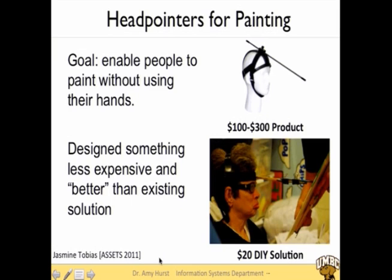So the instructor decided to create something better. And after a year of deployment and spending about $600 on supplies, he eventually designed a head pointer that was significantly less expensive, and the DIY solution was preferred by the artist over the off-the-shelf solution.